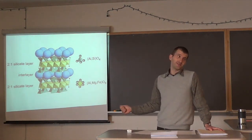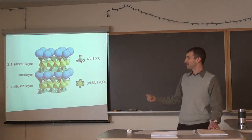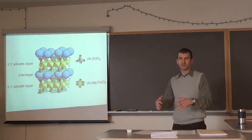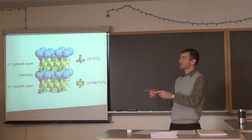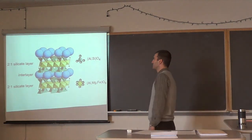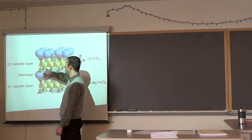Mini quiz of the day. Does anybody know what this is? The simplest word you could describe this with? 2-to-1 silica layer, bunch of layers. Buckyballs. Yeah, you know, it's not buckyballs. Kaolin? Even simpler. Clay. Okay, so we're looking at clay. Kaolinite is one form. Kaolinite's 1-to-1? I thought it was 2. No. All right, kaolinite. Well, I think this is bentonite.